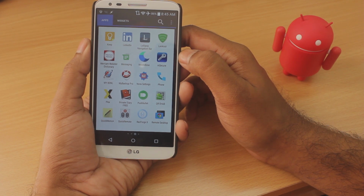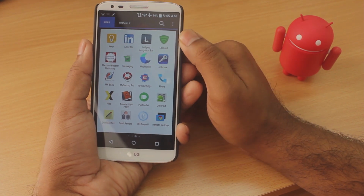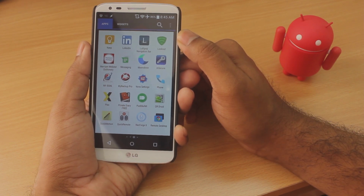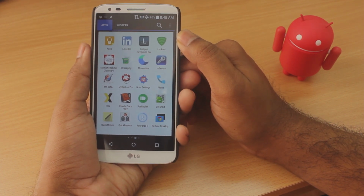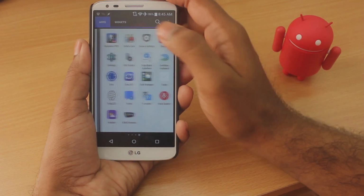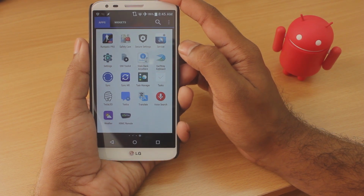Remote Desktop is by Google. You can just control your PC or a laptop on your phone. I don't use this app a lot, but sometimes I like to check if some download is completed, especially I use it when I upload a video on YouTube. So I just click on upload, and then I just sit on my couch and relax and check if the upload is finished. And going on to the next page, Runtastic Pro is a fitness app.